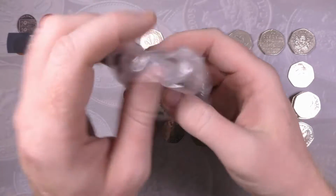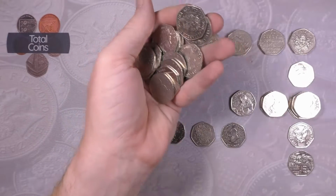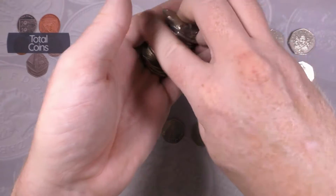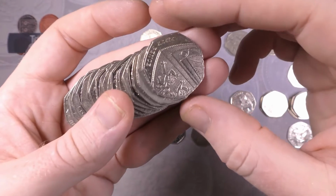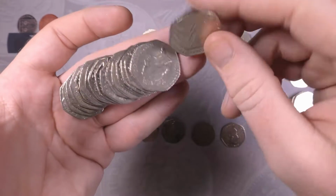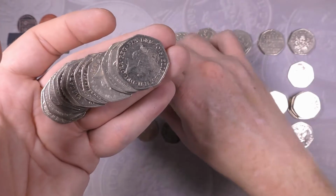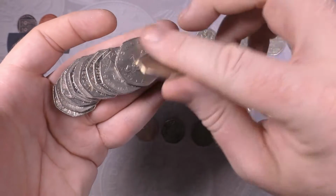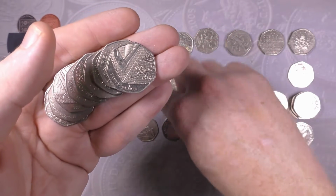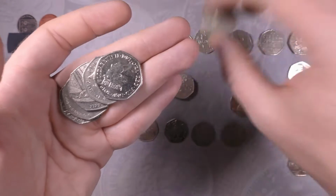So we are on to the last bag, and what a mixed bag of a hunt. So we had an amazing start to the hunt, and then it just got really quiet with regards to any finds, but obviously the absolute champion of the hunt is going to be that Olympic judo. So it would be another slot in the album that we've managed to fill. Absolutely over the moon with that find. So I cannot wait to get it in the album and see another slot filled.